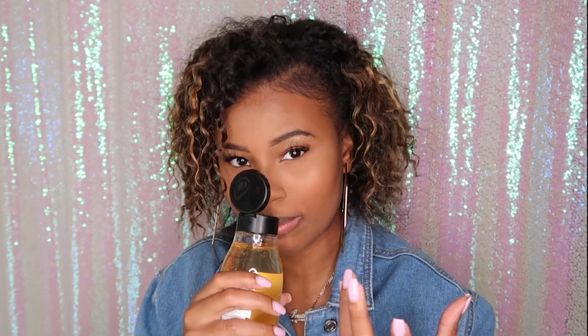This is actually a really good blend, because usually I don't like the whole pumpkin-y smell, but this is definitely a good blend with all of the ingredients, because nothing is overbearing. It really does smell really good.